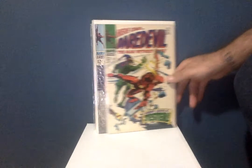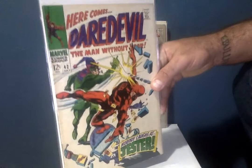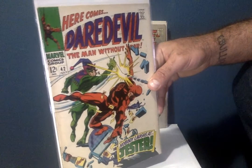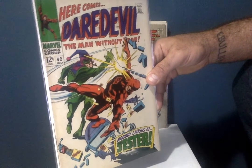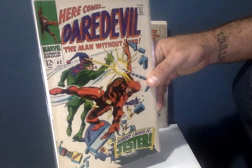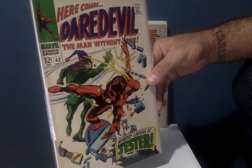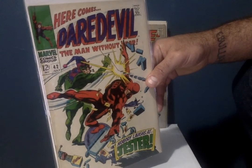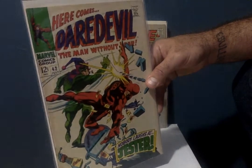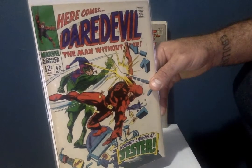Just really beautiful. It's number 42, and if I'm not mistaken, this is the first appearance of the Jester. Yeah, I believe it is the first appearance of the Jester. And this is just a beautiful copy. I want to say it's a 7.0, maybe a 7.5, but I'm going to just stay with a 7.0. Really beautiful copy. Sharp colors.